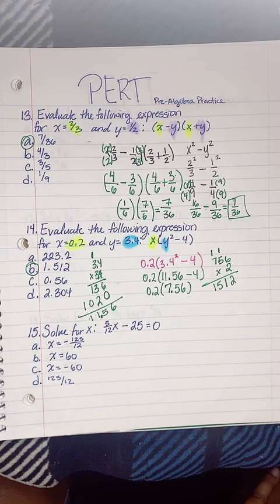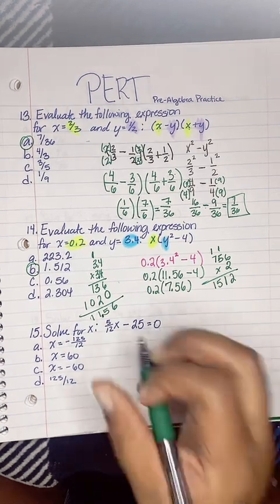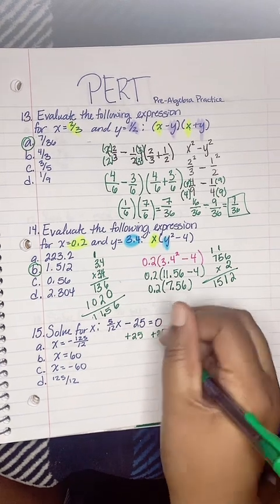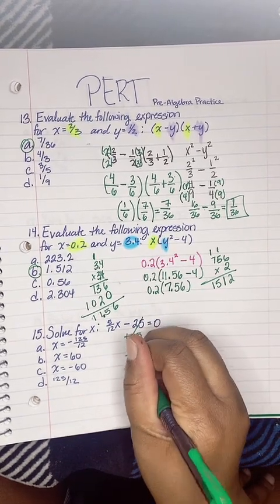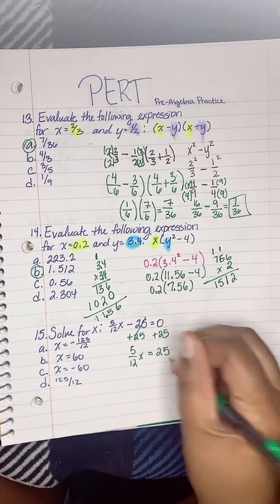Plus 25, add 25. Wonderful. Yes, we want to move this negative 25 over here first. So we're going to add 25 to both sides. And we get 5 twelfths x equals 25.